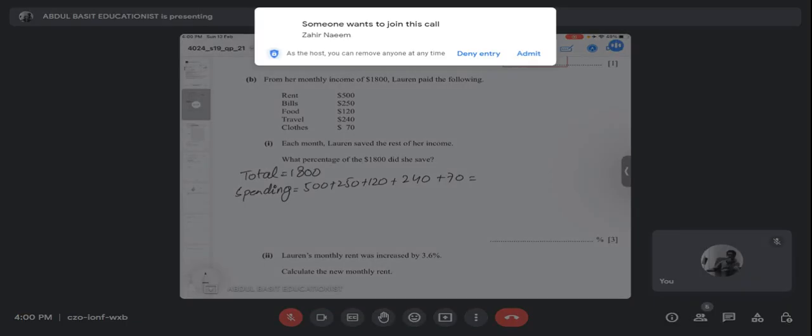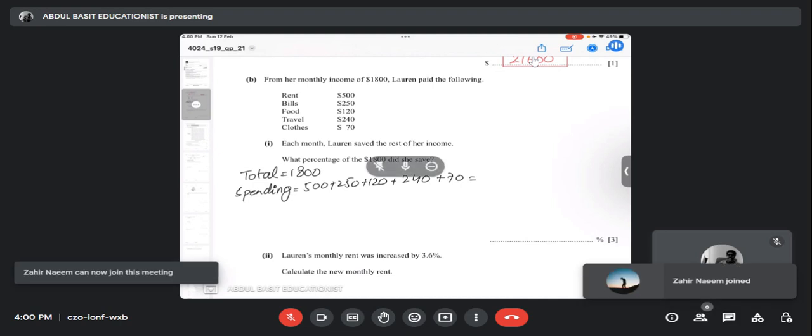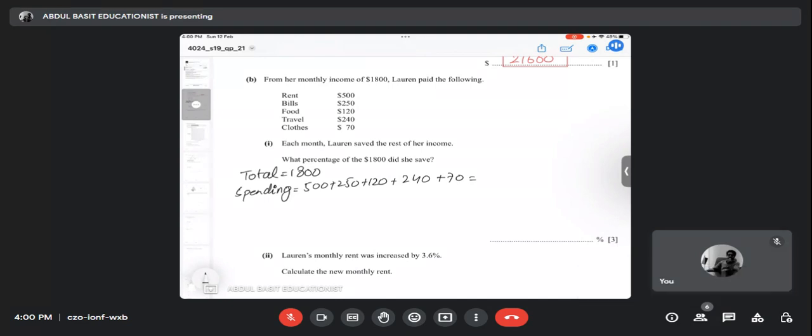So what is the answer, beta? Hurara? 500 plus 250 plus 120 plus 240 plus 70. Please use your calculator, or let me find my one. So you should have a calculator during the class, yeah. 1,180. This is the total spending.